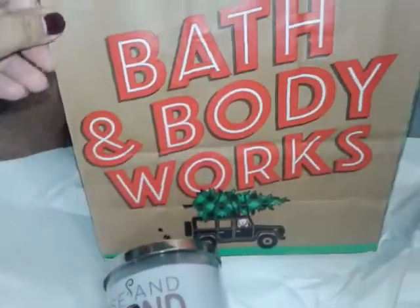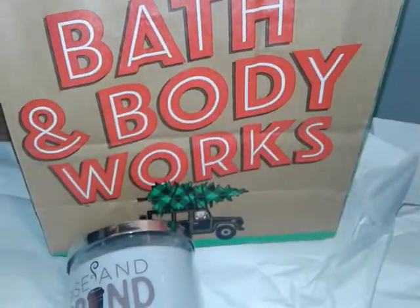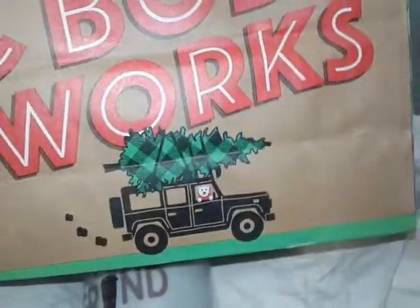That's it. Yep, from Bath & Body Works. How cute, the Griswold truck.